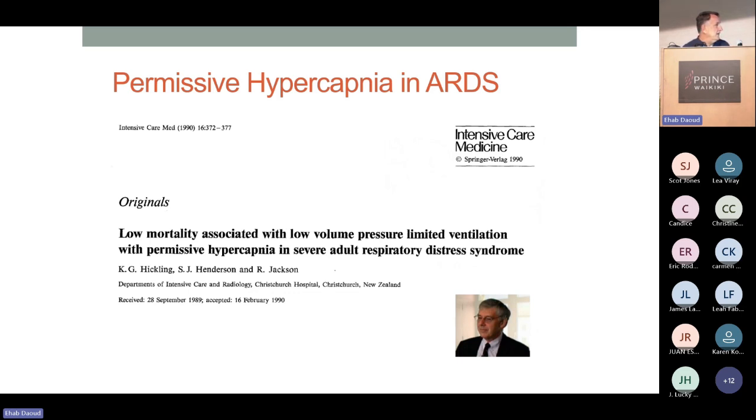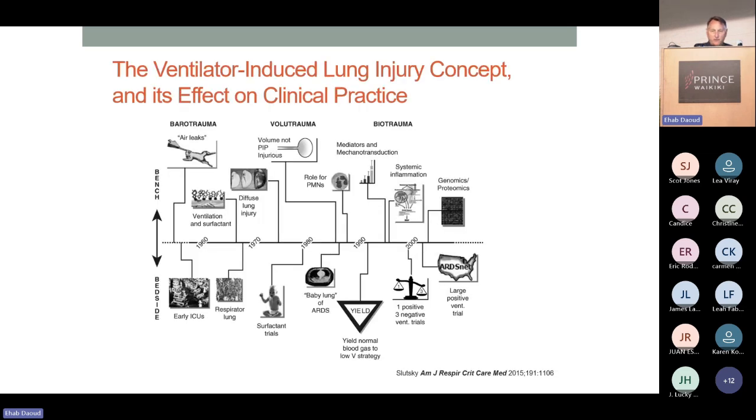This is the key paper published by Dr. Hickling, shown here, describing a low mortality associated with low pressure limited ventilation with permissive hypercapnia in severe adult respiratory distress syndrome. I would say that was definitely influential on us at the time in my group, where we were already using mostly pressure control ventilation to limit peak airway pressures, and we did that more avidly then, well in advance of the further literature that suggested that this was the way to go.